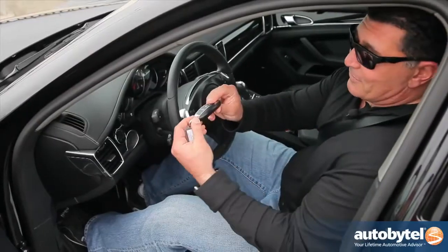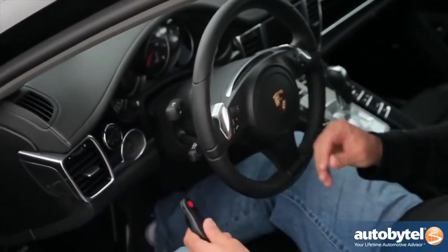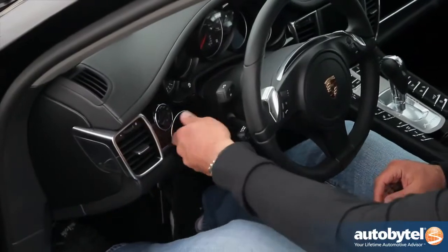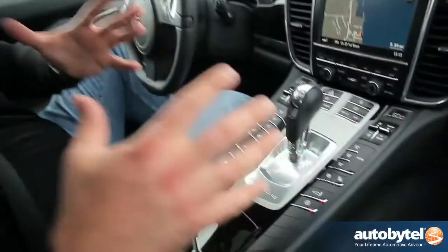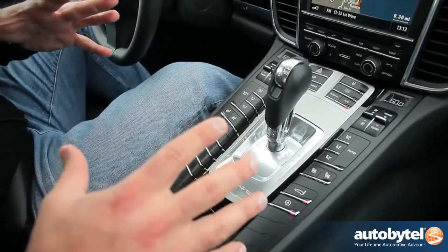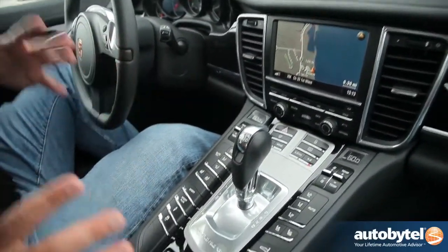Just a quick note about the key. First of all, look how cool this thing is. It's actually shaped like a Panamera. And because it's a Porsche, the ignition goes on the left. The Panamera's cockpit is spectacular. That's the best way I can describe it. First of all, this center console just has so many high-tech buttons. I mean, everything you need is located in one cockpit area. It reminds me kind of an airplane.